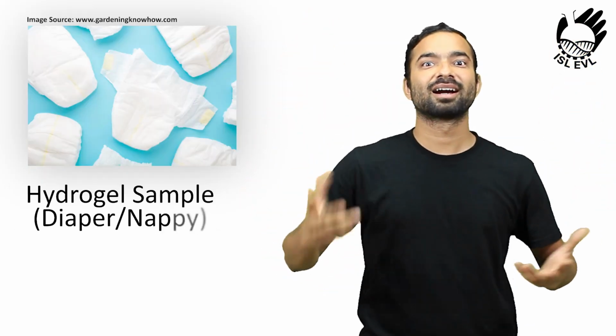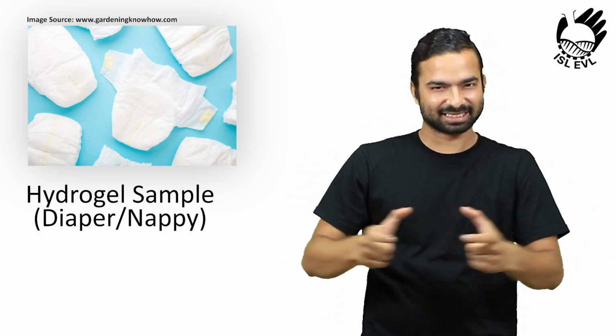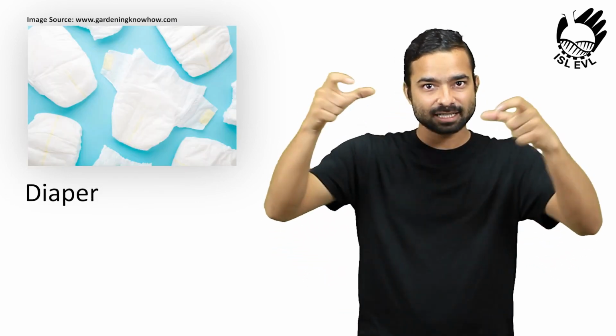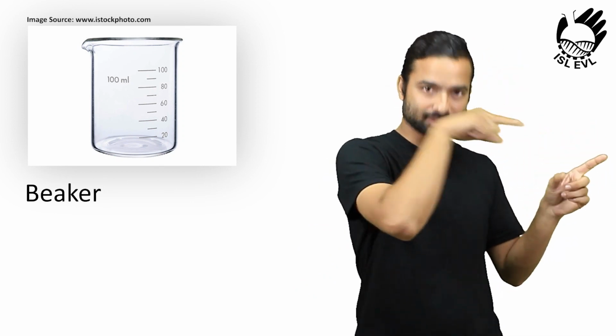Part 2. The hydrogel sample. Place the diaper or nappy into the plastic tray. Using the vessel, gradually and slowly pour 50 ml of water at a time into the center of the nappy or diaper until it appears saturated. Record each 50 ml addition as you go along. We will be able to see when the nappy cannot hold any more water, as the excess liquid will be seen around the edges of the nappy.